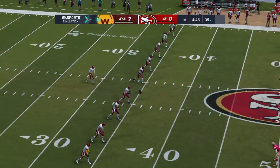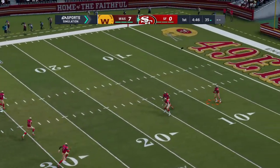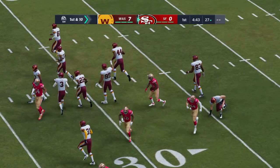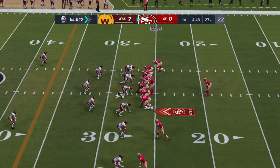Following the touchdown, Dustin Hopkins will kick it away. Here's Richie James on the return. And they'll get him down inside the 30 at the 27. The Niners take over first and 10 at their own 27-yard line.